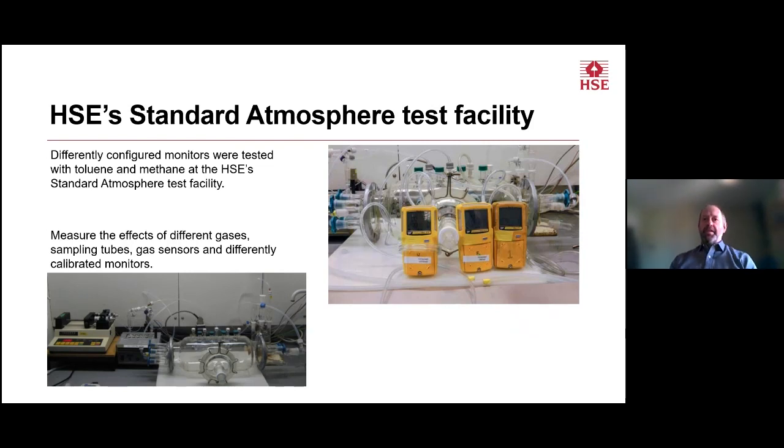The gas monitors were tested in the HSE standard atmosphere test facility, and you can see a picture of that down on the bottom left. We have a system of generating vapours and gases, which can then be inserted into a glass sampling chamber, and then we've got here three various gas monitors which are connected to the sampling chamber, so that each monitor is exposed to exactly the same concentration and gas all the time. Using this apparatus, we were able to measure the effects of different gases, different concentrations, different sampling tubes and lengths, different gas sensors, and the different calibrated monitors.